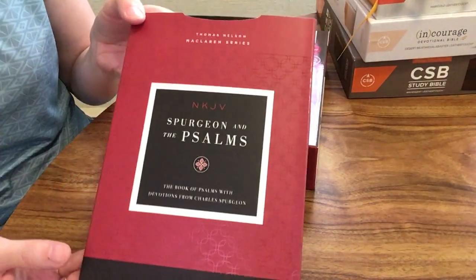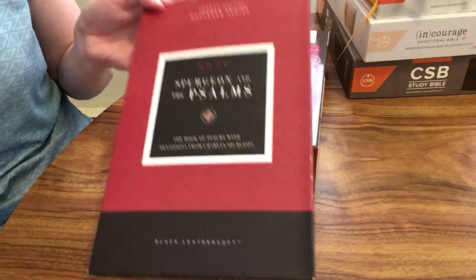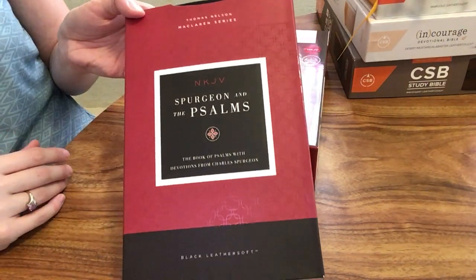This isn't a full Bible, but this is the New King James Version, Spurgeon and the Psalms. So again, review coming soon. This is Psalms with some commentary from Charles Spurgeon.